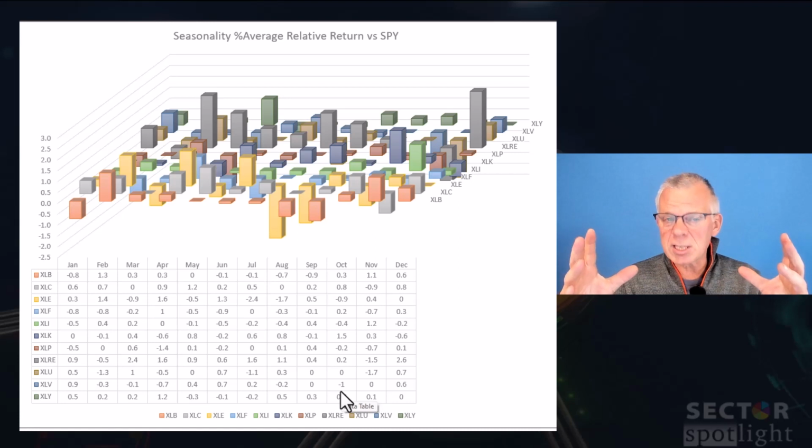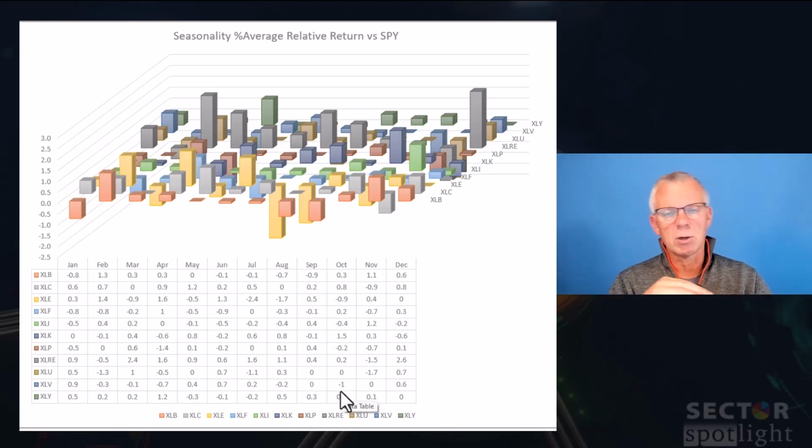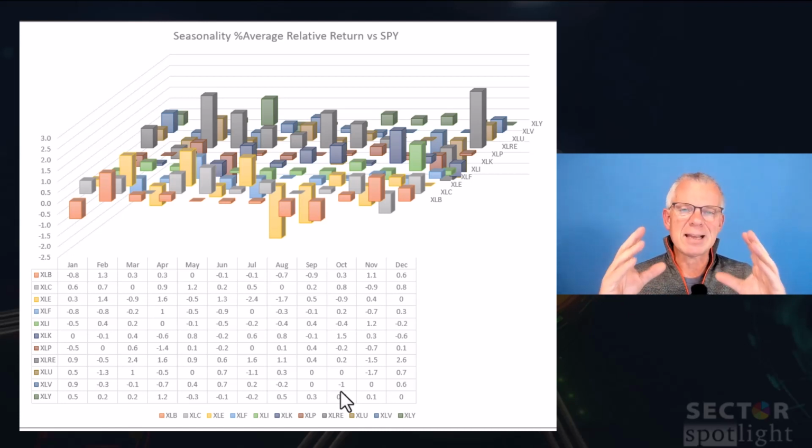So based on seasonals, one would expect a strong month for technology and a weak month for healthcare. Let's see if we can find some evidence, if we can find some alignment in the actual rotations for sectors at the moment.